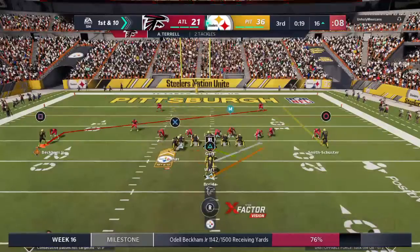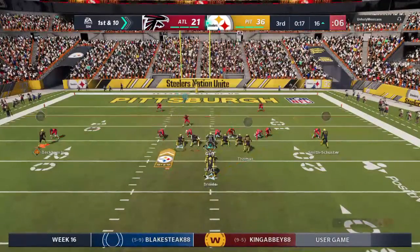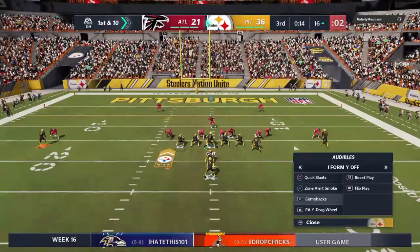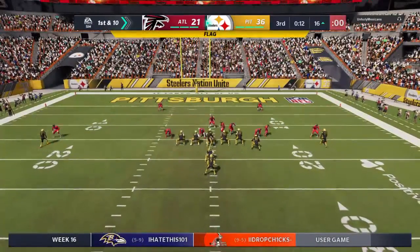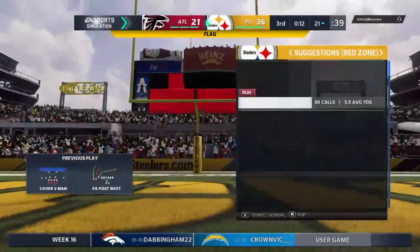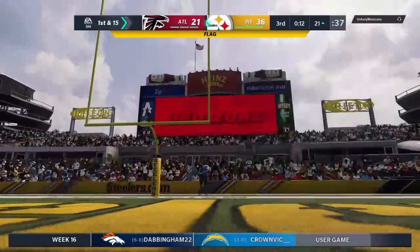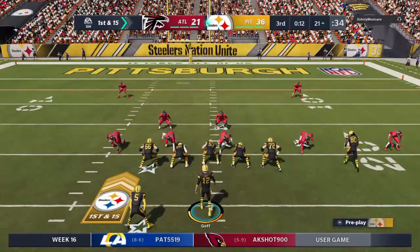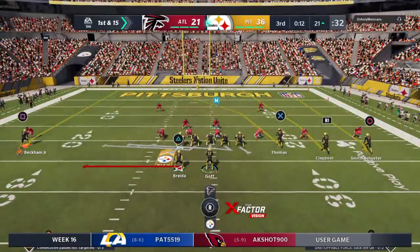Let's go, defense. Our time. It's our time. Whip, whip, whip, whip. Watch the whip. He's coming, he's coming, he's coming. We got a kill. So that'll back him up 5. Now they need 15 yards on this series after the delay of game. 1st and 15.